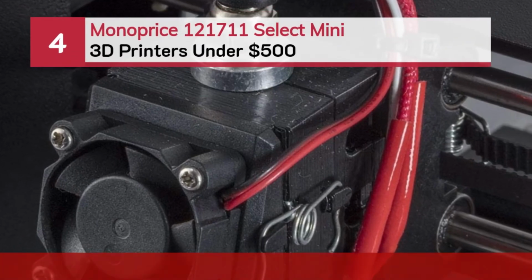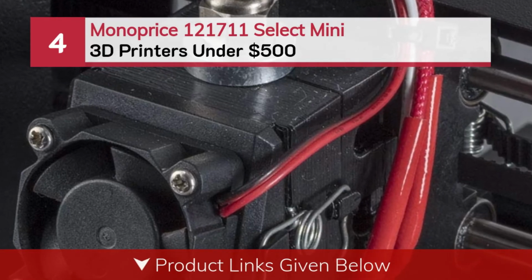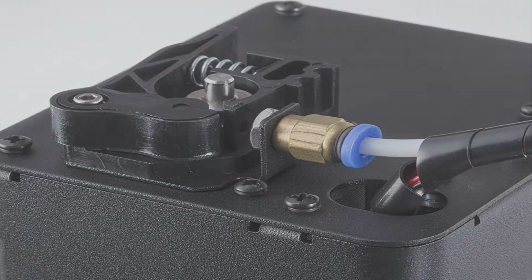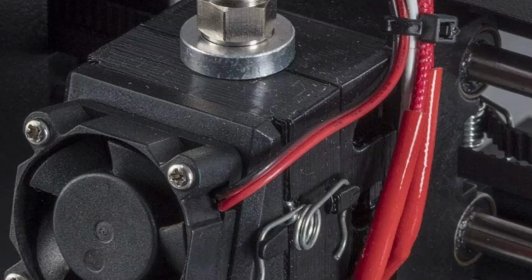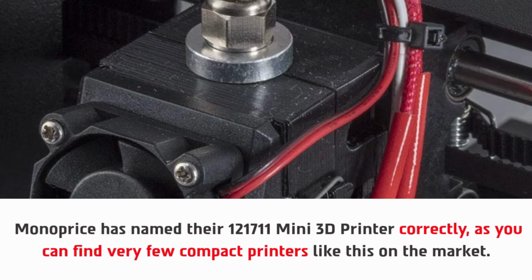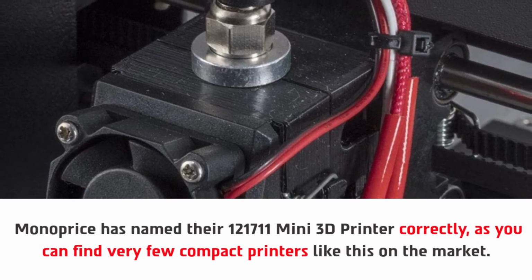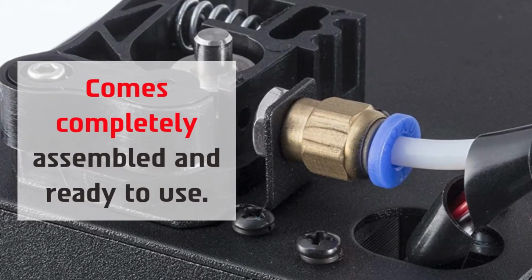Number 4. Monoprice 121711 Select Mini 3D printer. Monoprice has named their 121711 Mini 3D printer correctly, as you can find very few compact printers like this on the market. Comes completely assembled and ready to use.